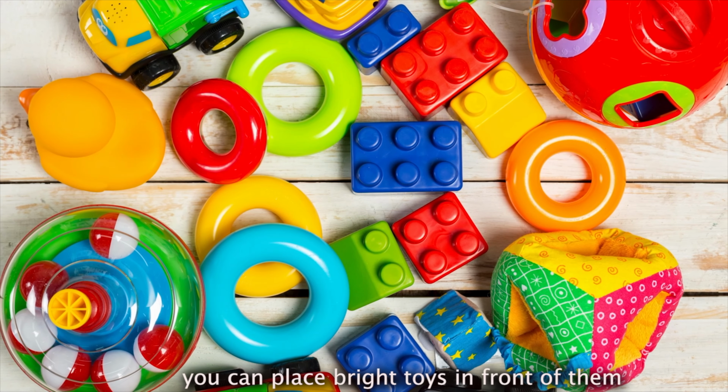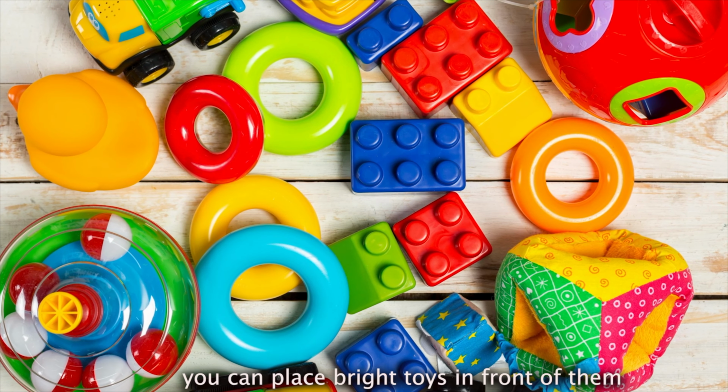As we already talked about in 4 months old, when they're able to differentiate colors and have specific favorable toys, you can place these bright toys that they like in front of them when they sit. And this can keep them entertained, but also make them more likely to lean forward and support themselves and balance better.